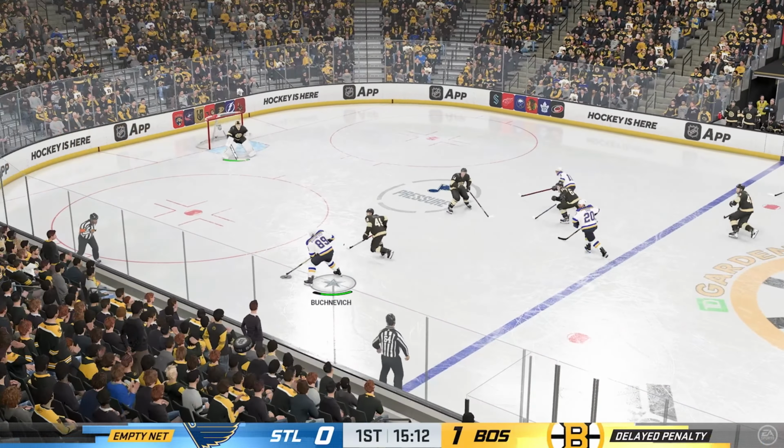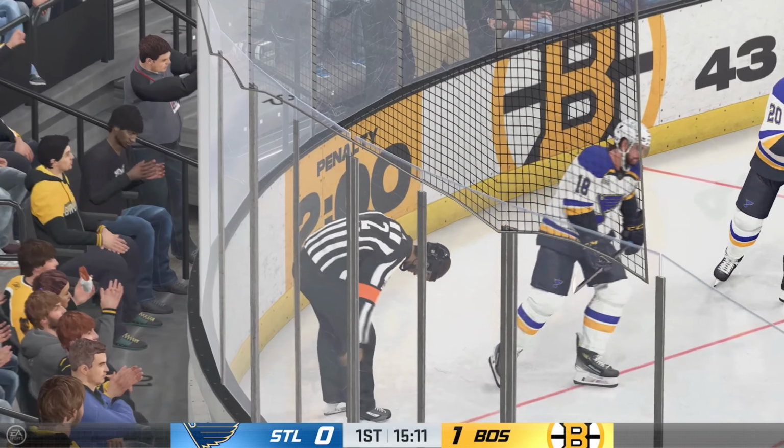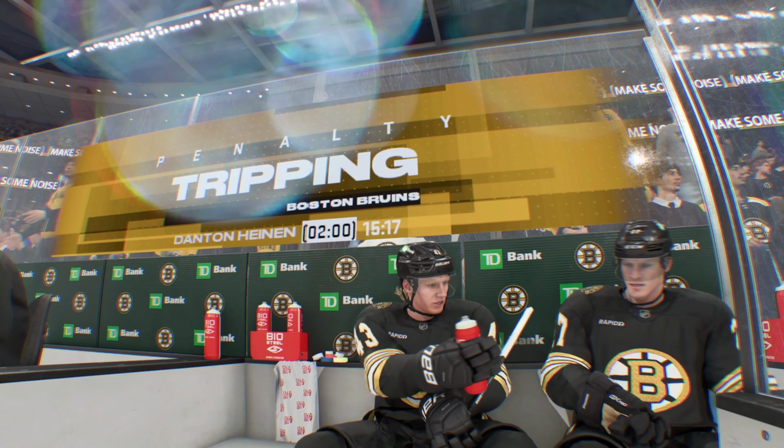Oh, the officials saw that trip and the hand is up. Here comes the call. Well, everyone has a job and a role to do, and guess what? It's about PK execution right now. They have the one goal lead. Now they're protecting it.